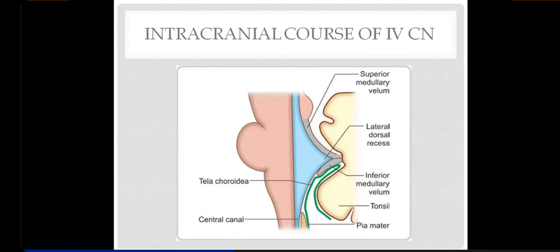Now you see, we have moved out from the intracranial. Earlier what we were studying was within the CNS. Now after that CNS course, the intracranial neural course, it will emerge out. How will it emerge out?